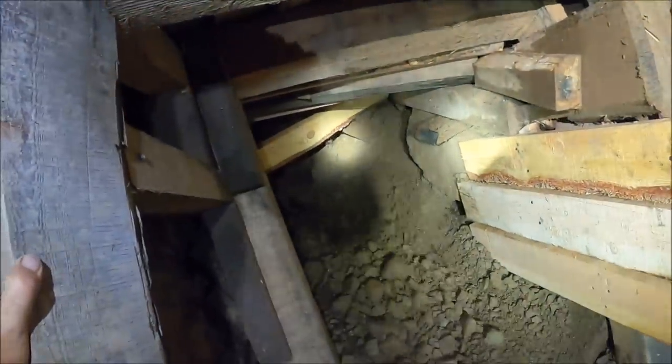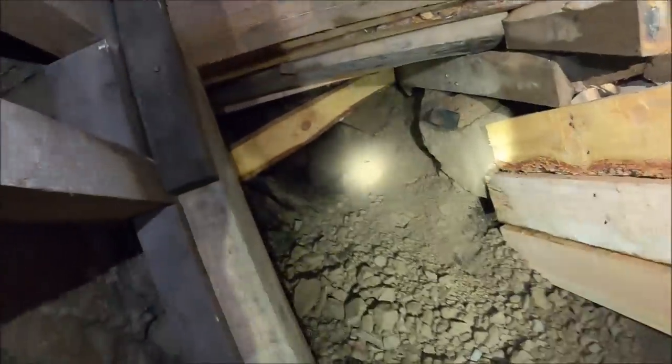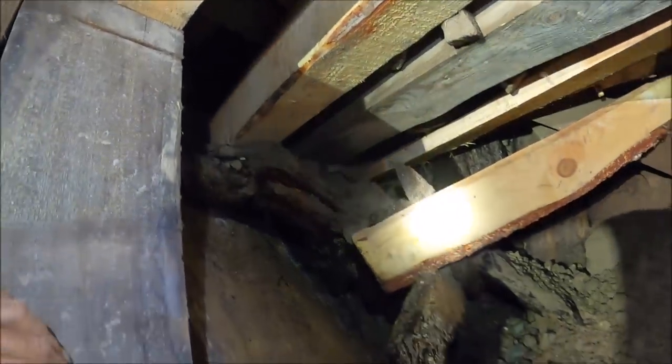We're pounding these guys in here. Oh, there we go. Probably not much of a collapse, just a little bit from there. That's not too bad. Maybe it'll hold there. The problem is, there's nothing good for it to sit on that side. You see, it's all kind of rotted there.